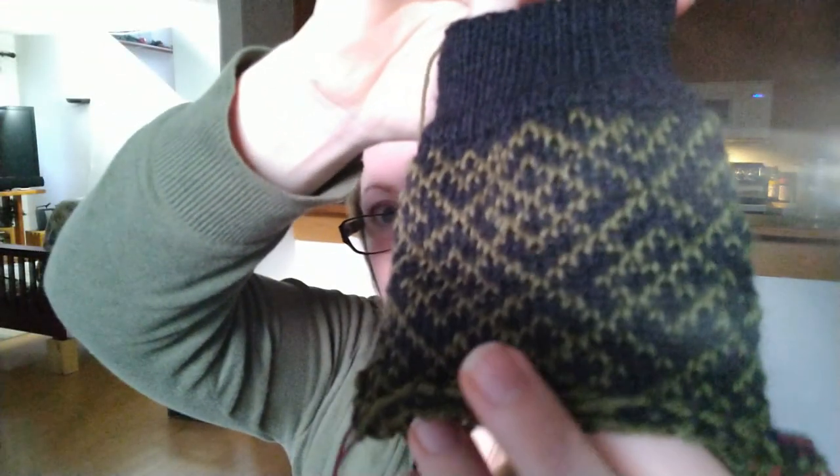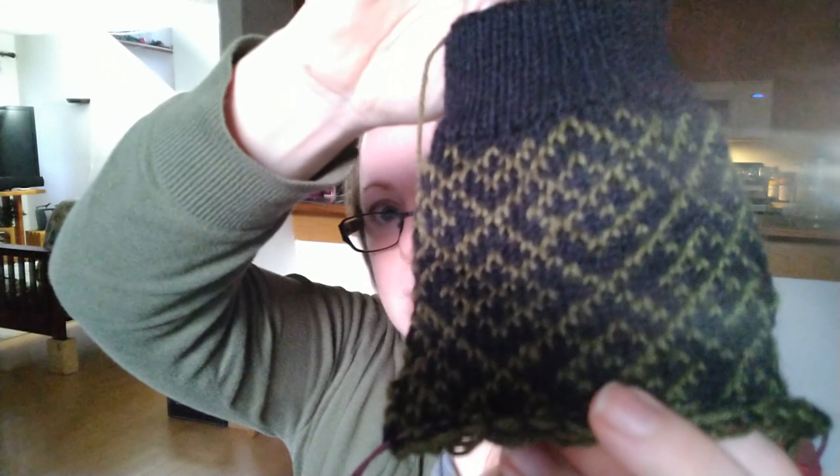The yarn that I'm using is, what am I using for this? Premier Yarns Serenity Sock in black and green. I don't know if this green has a special name or if it's just called green. Anyway, I have it linked in the project page on Ravelry.